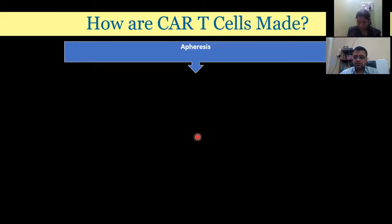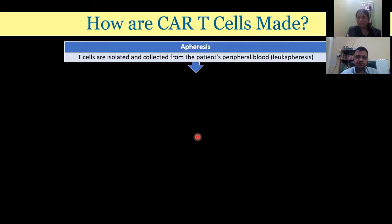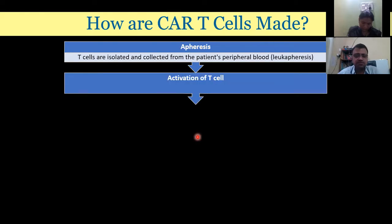So how is it made? The first stage is called apheresis. In apheresis, the patient's peripheral blood is collected, because T cells from one patient you cannot give to another patient. So it is autologous: from the same patient, you take the T cell, then you engineer it and put it back into the same patient. So there is no cross activation or immune rejection or self rejection kind of thing we can face.